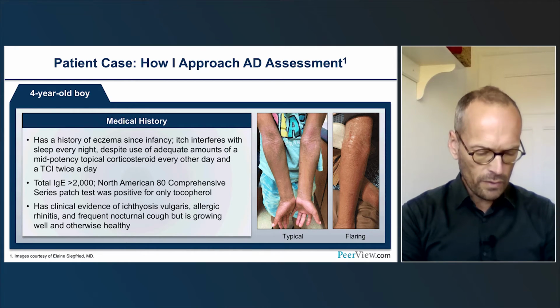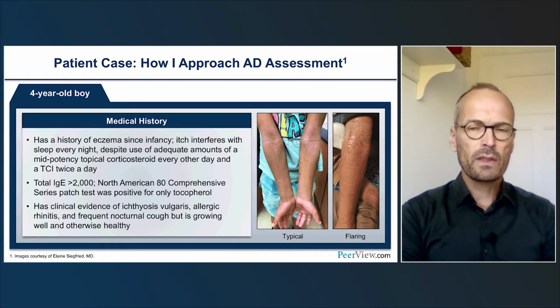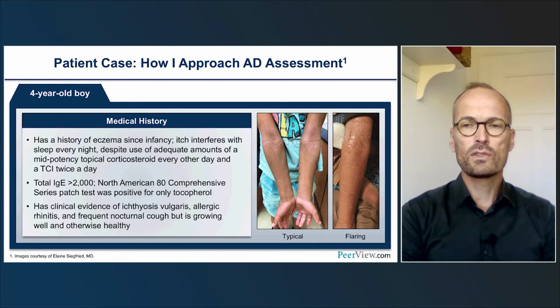I have a few more remarks. I completely agree, Dr. Ko. The right thing to do is make an EASI score or IGA if you're more in a hurry. But I think the problem is that in a busy clinic, out in the trenches, there may not be enough time for you to do the EASI score. And perhaps you see patients with so many other conditions. So a patient with such serious eczema is a bit unusual in the clinic.